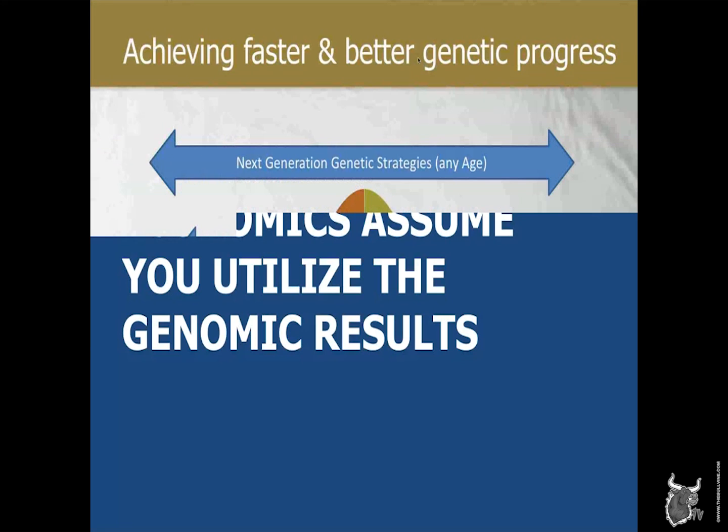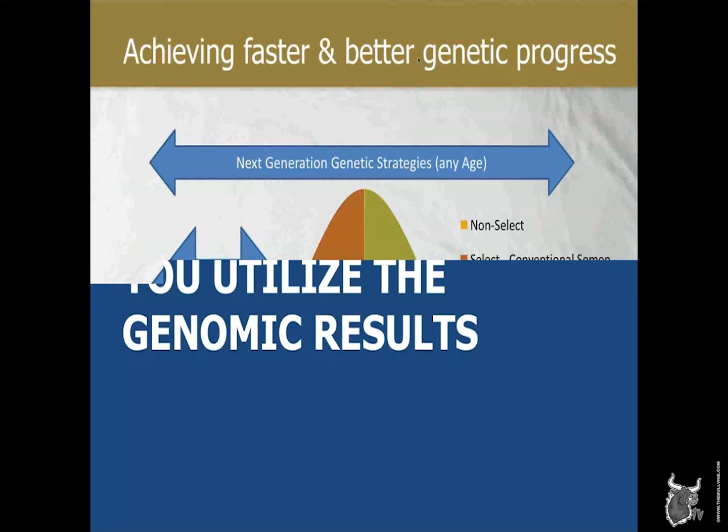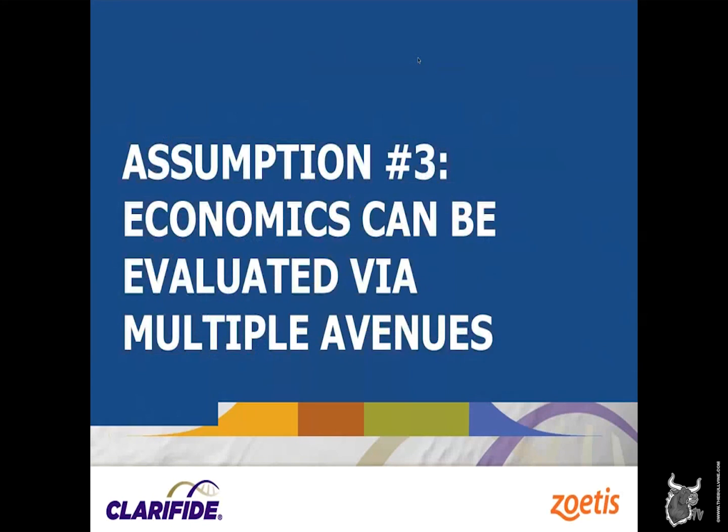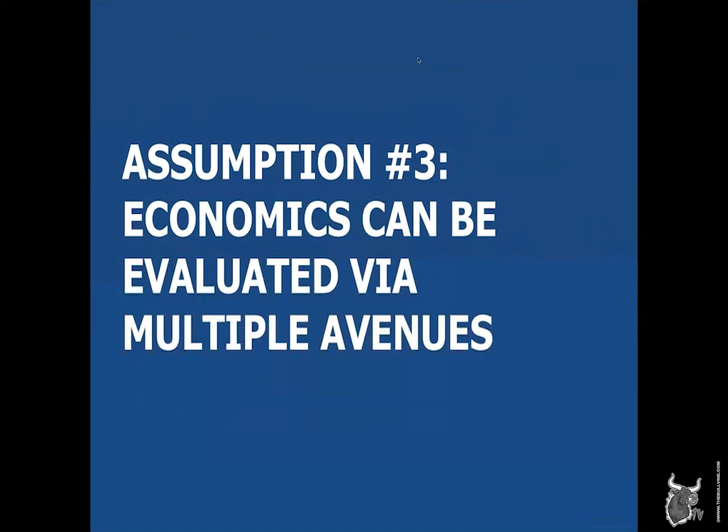We had a discussion in our third webinar that reviewed the various strategies that can be used to increase the choosiness or selection intensity on your dairy, which really is pivotal to determine the speed of your genetic progress and the profitability. The more choosy you can be, the faster and greater your genetic progress is going to be on your dairy. Our final working assumption is that we can then evaluate the genetic economic values through multiple avenues.